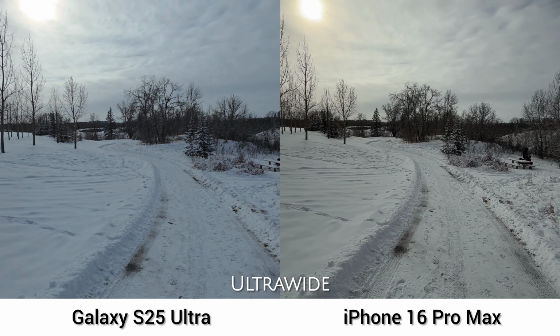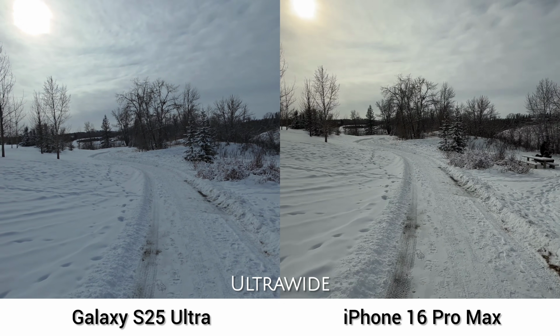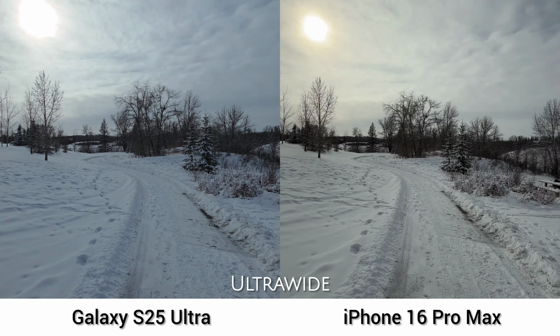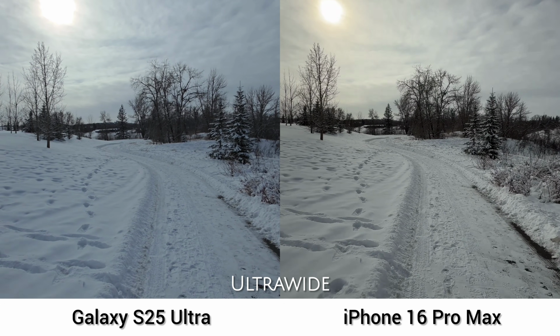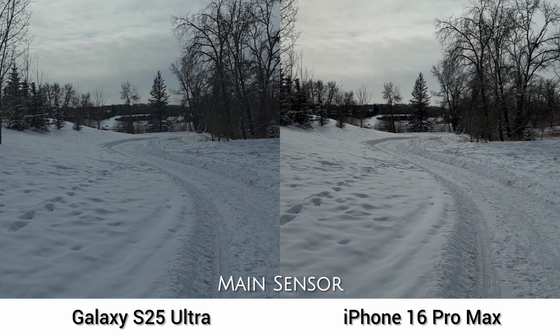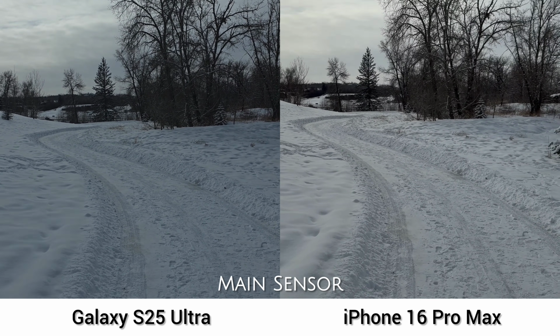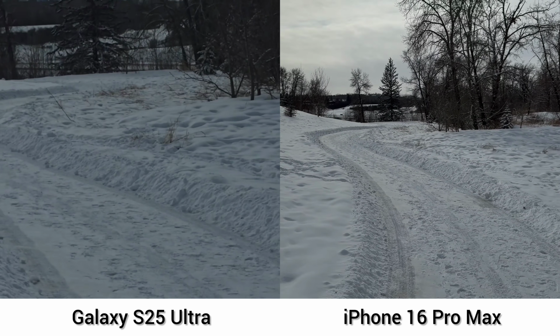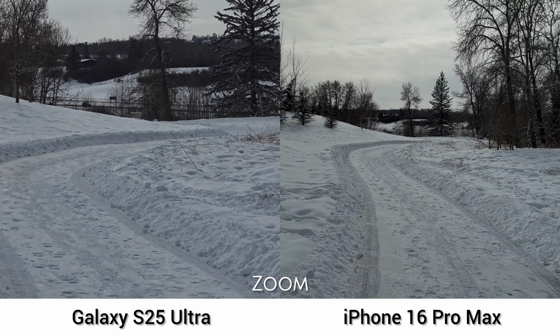Now this is the video stabilization test in 4K 30 FPS, starting with the ultra-wide lens. You can also see a difference in white balance. Now we're switching to 1x, the main sensor, again a quick video stabilization test. We also have 3x on S25 Ultra.